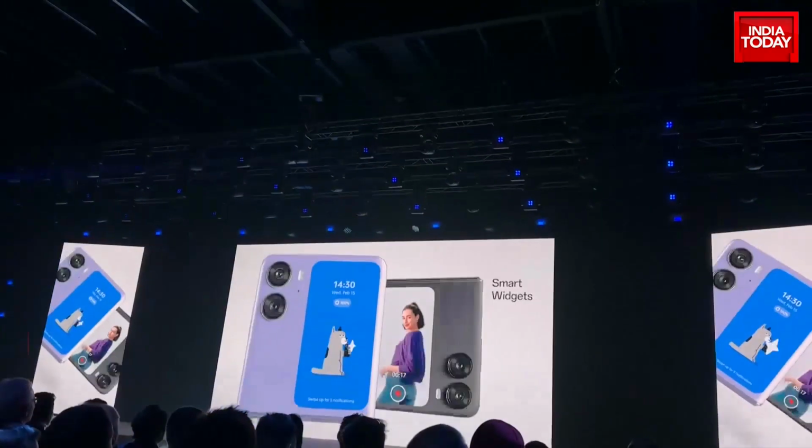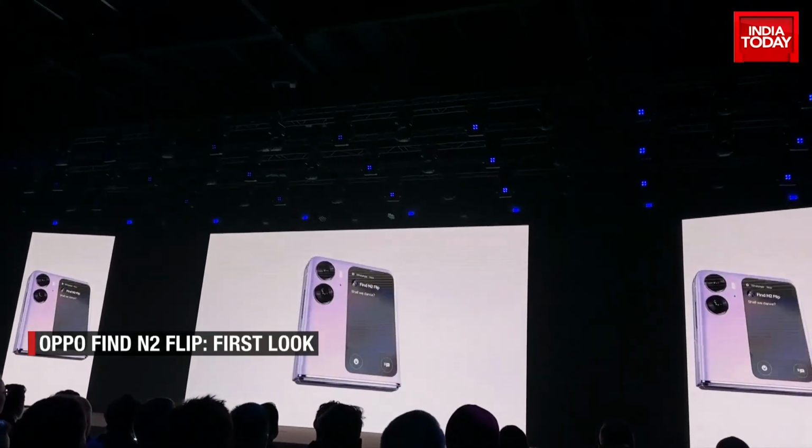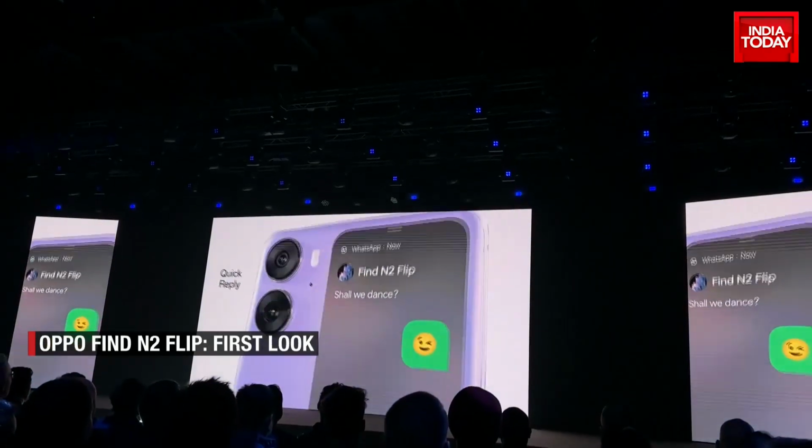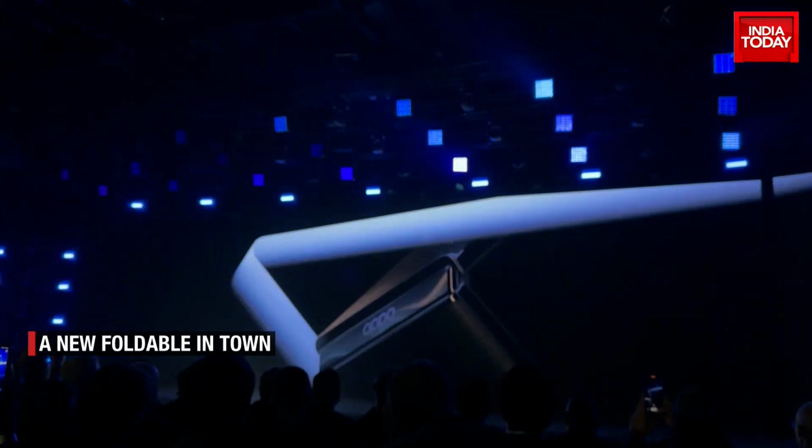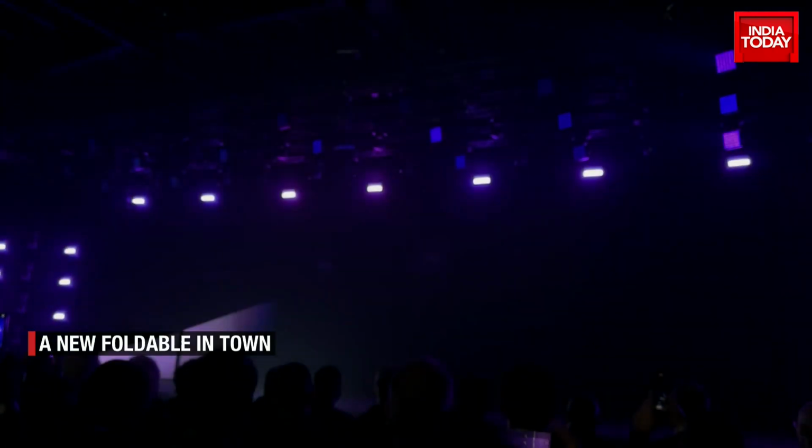If this scene looks familiar from a couple of months ago, well, it might be the same spot, it might be the same city, London, but we're at a big global launch event for the Oppo Find N2 Flip. This is your first look on Tech Today. This, the magazine near the O2, is where the event has taken place.